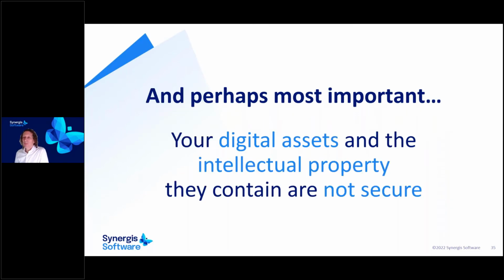And perhaps most important, your digital assets and the intellectual property they contain are not secure. With dozens, hundreds, or thousands of users accessing files directly across various enterprise services from remote or home locations, how do you ensure your files are protected?